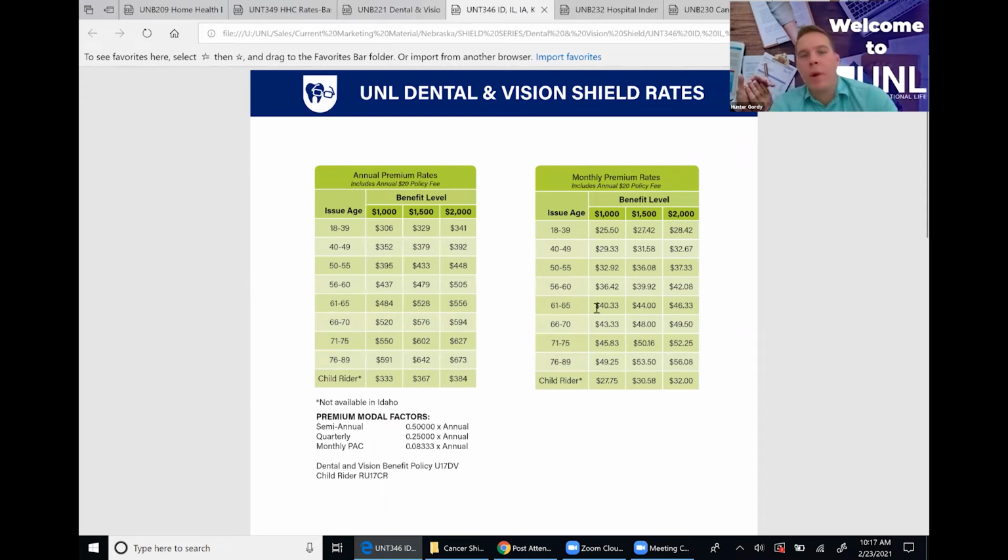Monthly premium rates. This is issue age. So whatever age you lock in when you apply for this coverage, you keep that rate forever. If you're looking at a 65-year-old, they're going to pay $46.33 per month for the $2,000 benefit plan. As you can see, the $1,000 benefit plan is $40.33. So for $6 more a month, you'll get double the benefits. That's why I highly always recommend doing the full $2,000 benefit level.